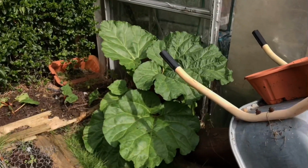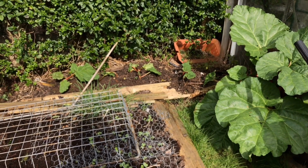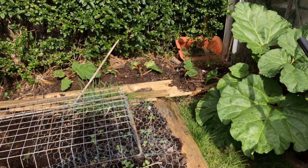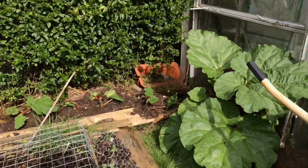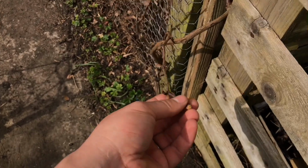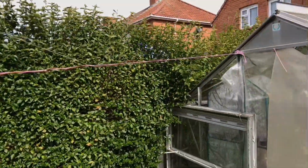Rhubarb is doing really well. The babies were doing well until a cat discovered it and started to use it as a latrine. So she's broken a few of them. So I need to replant them possibly, or possibly stake them into the ground so they don't move. Also some raspberry coming up. Still no signs of life yet on the grapevine, although there's a few leaves coming up, so that should come up hopefully soon.